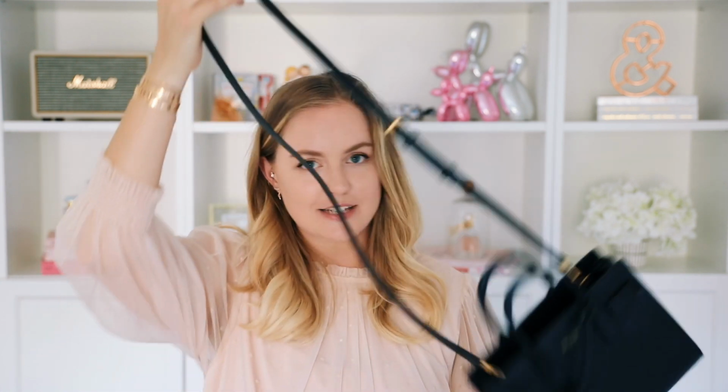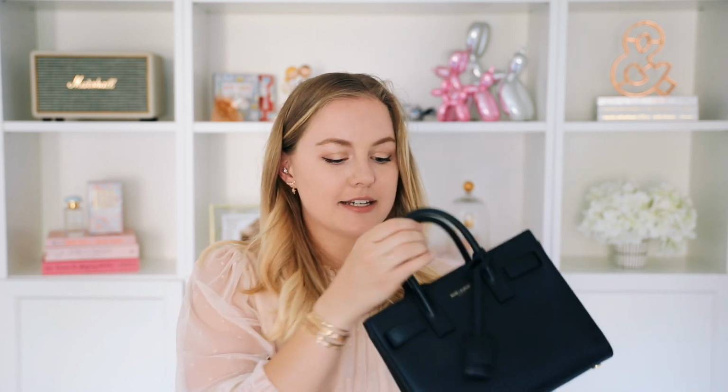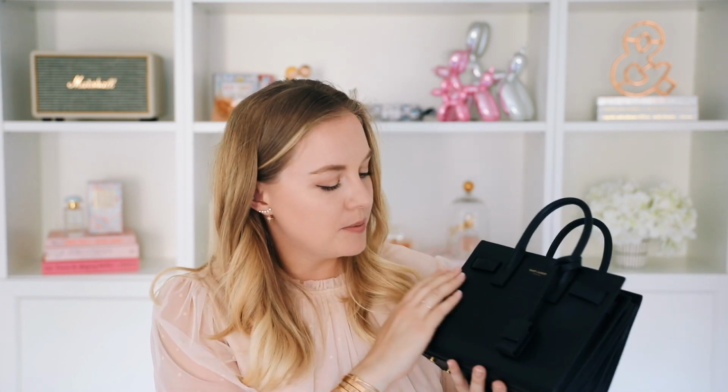But in truth, I only wear crossbody bags and pretty small bags. So I decided to go for this size and I absolutely love it. The strap is actually stored inside. I tend to do that with most of my bags, but I'm so impressed by the quality of this bag because, as you can see, it's this very beautiful smooth leather, but it's holding up great. It's really great quality. I'm so impressed by it.